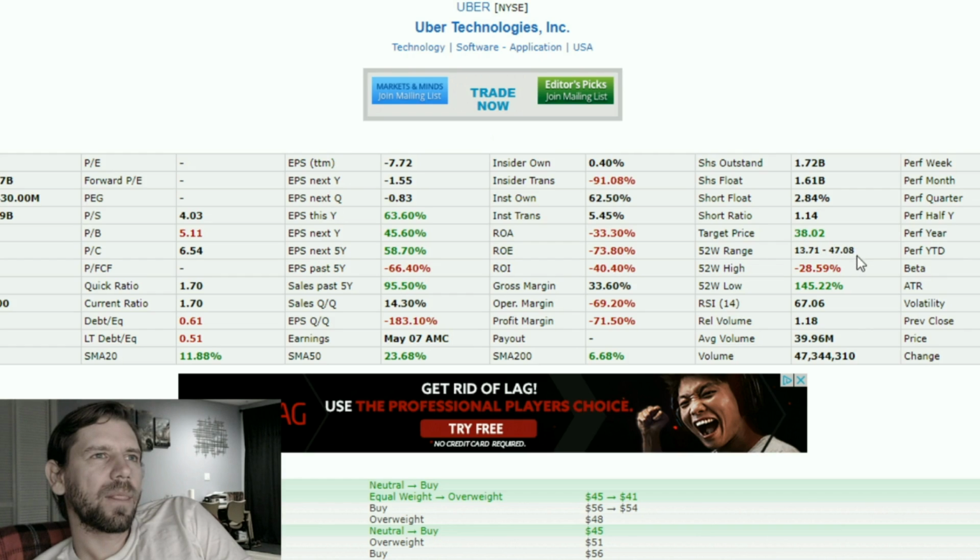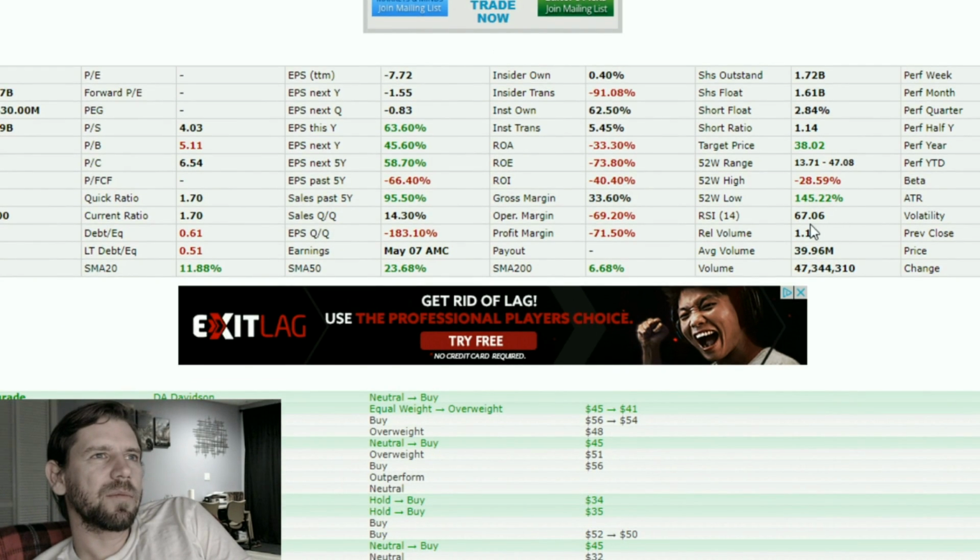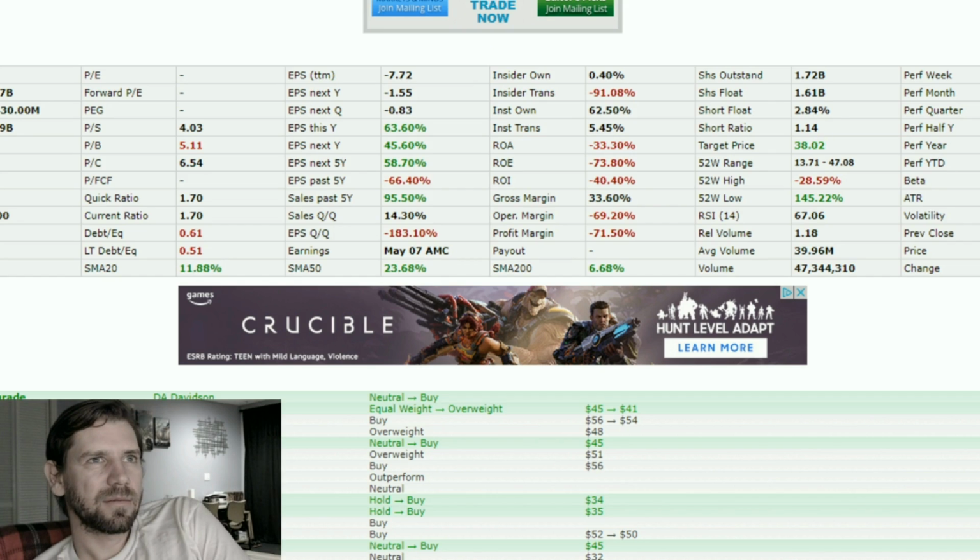So let's see, any other interesting numbers that pop out here. These are just, I mean, it's very liquid. That's for sure. It's almost as liquid as Apple. So that's good for traders, I guess. The beta is not disclosed. Okay, so far not very good, right?